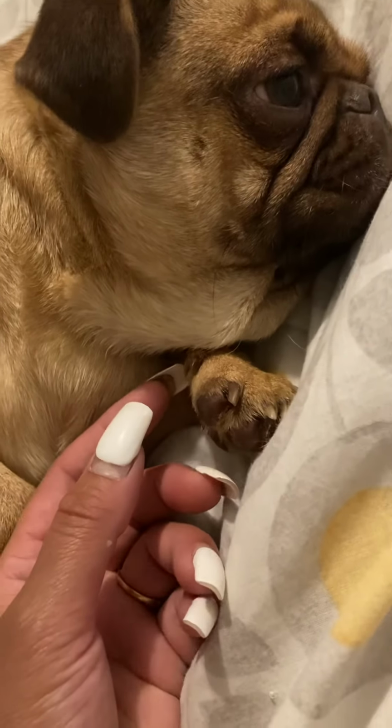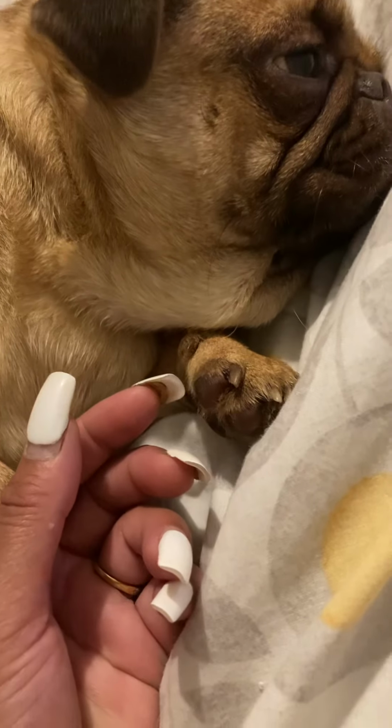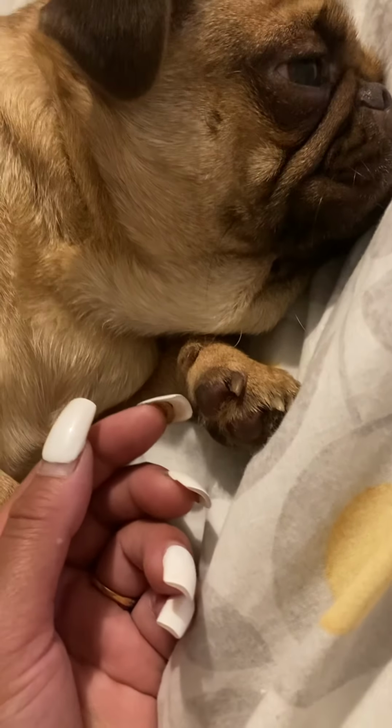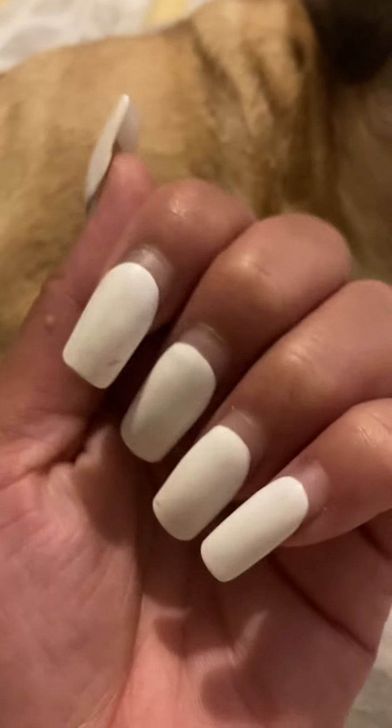So we did have a bit of a problem. It was infected and it kept having pus coming out of it. And then she was put on antibiotics and she had paracetamol and she was having all sorts of different medication. And I had to take her back and stuff like that. Sorry about my nails, they look really disgusting. They need doing.